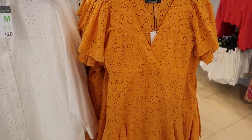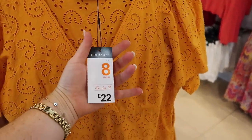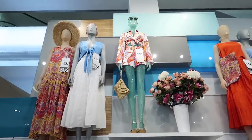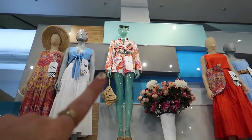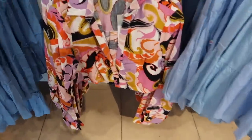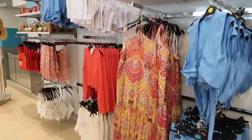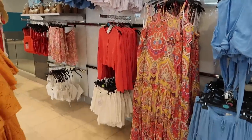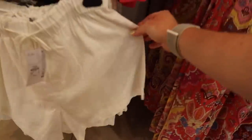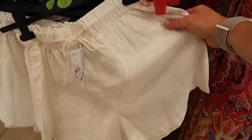You've got this light flowy summery dress, which is in orange, and this is £22. That really surprises me. I feel like that is super overpriced. You've got this really nice little cord, which is on the model here, and this is the top, which is actually quite nice considering I don't really like colour. This is £12. I'm not a massive fan of all this paisley going on, but those shorts look super nice and flowy actually. They look lovely. £10, and that's a size 12. I might have to grab one of those.